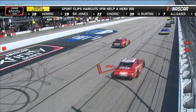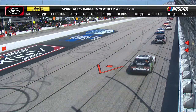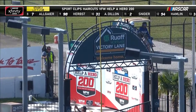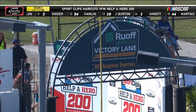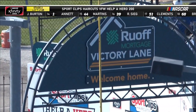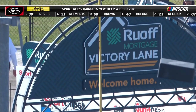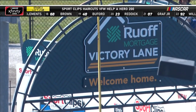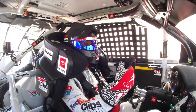Daniel Hemrick making his first stage win here at Darlington, and looking at Ruoff Mortgage Victory Lane. Maybe his first ever trip to Victory Lane in one of NASCAR's top 3 series. It could happen today. Obviously, winning stage 1, a good first step in that. But now it's Haley and Allmendinger who are going to lead the field back to the restart.